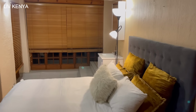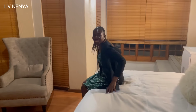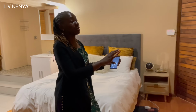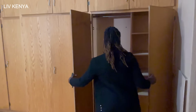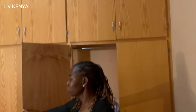It has this mid-sized bed. Oh my God, you can literally see how bouncy it is. Woo! Very comfortable. This entire space is wardrobe. Storage for clothes, storage for shoes, storage for everything and anything. They have an extra duvet here in case it gets cold.